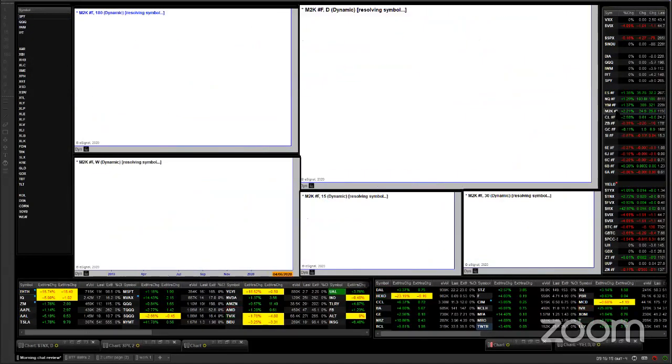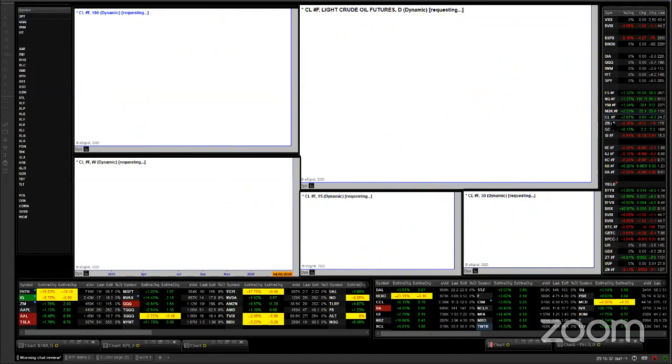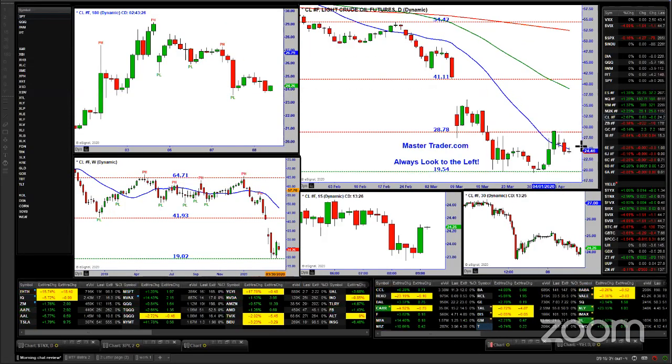I think we looked at YM, the Russell. Just kind of dragging itself along, chopping around here. Same story up here. And we'll see how far that gets. Oil, slopping around. You know, it's kind of coming down rather hard yesterday, but it doesn't look so bad on the daily chart. And not so sure what it's going to do.